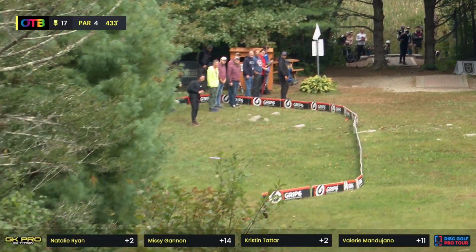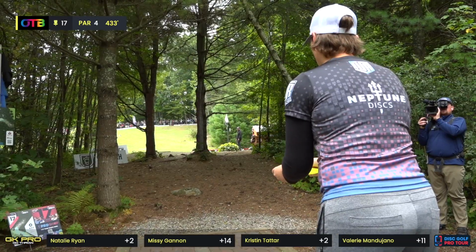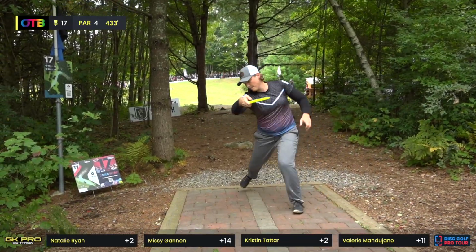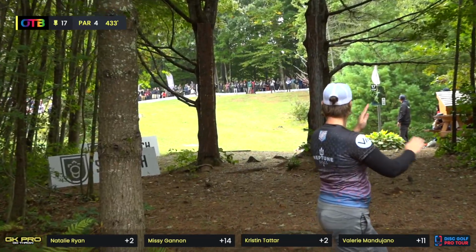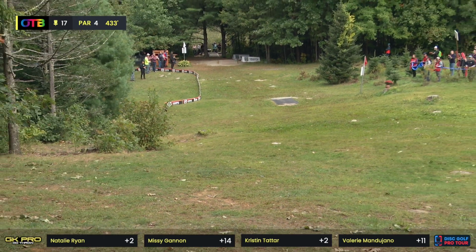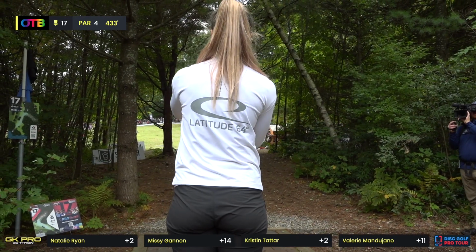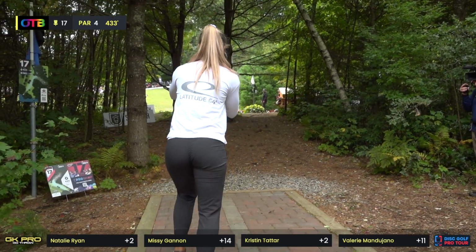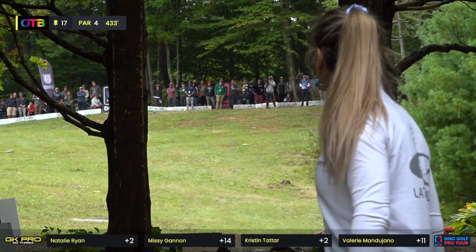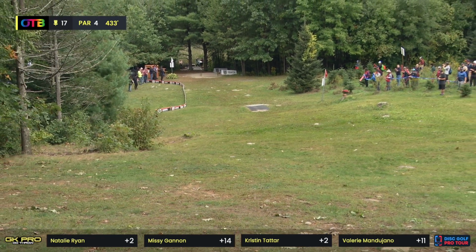That's a beautiful shot. It's a little right, but it gets a good way up there. Pretty much if you get out of the gap, you're stoked. Our friends at StatMando gave me some stats on how Natalie and Kristin have played this. That's a good shot from Natalie. Overall, Kristin has played this hole 2 strokes better than Natalie throughout the tournament, and Natalie has yet to birdie, whereas Kristin's birdied it twice. Throwing forehand every day. That's a good shot.